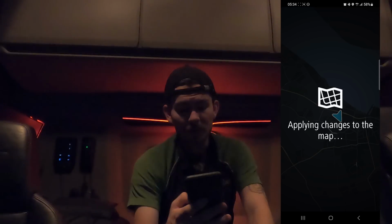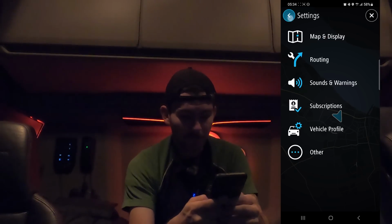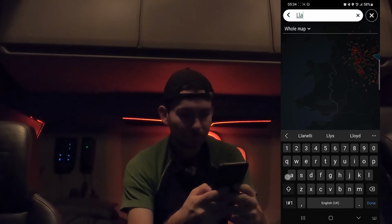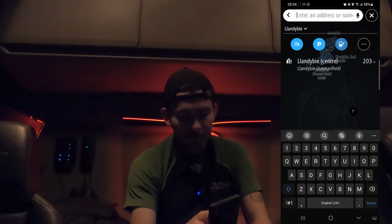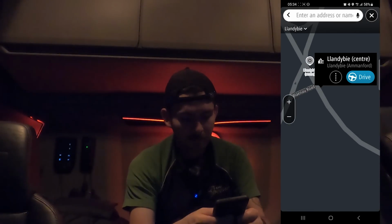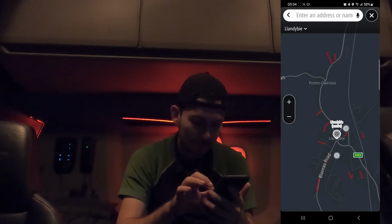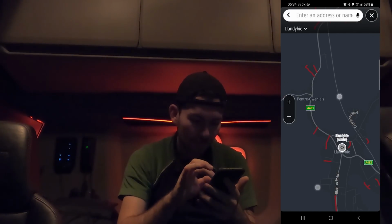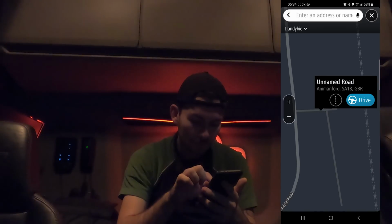Map has downloaded. All up to date, happy days. So it should now know where we are. We have Immingham now, and the dock, happy days. So I'm just gonna type in Llandybie, Ammanford. Actually, do I want to be in the centre? I don't think I do want to be in the centre. I think I want to be somewhere else. Let's see if I can find where I want to be. That's the railway. So I want to be here.